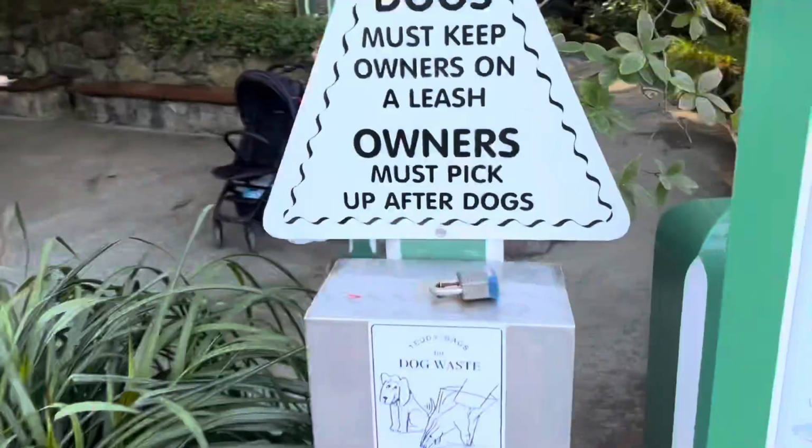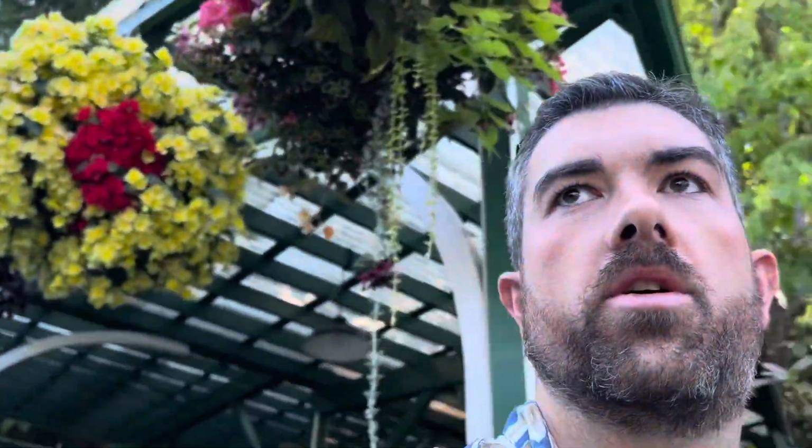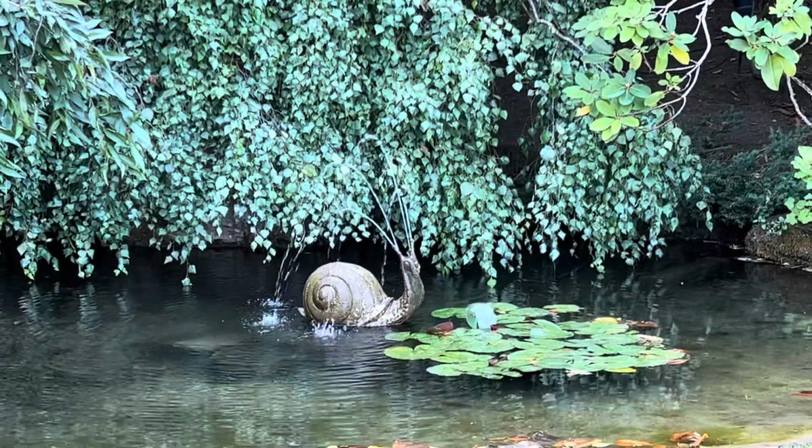I did not know that they did allow dogs here, because this would have been a great adventure for Luca. So, oh well. Maybe next time. Start the tour off with a nice little fountain snail. Very pretty.